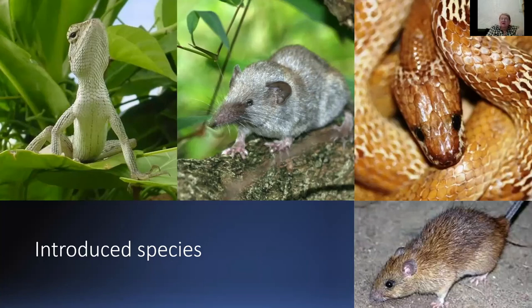We know that when rats get introduced to islands, we lose a lot of native species. And in fact, when you look at the history of Mauritius, with the introduction of rats, several species disappeared. And also with the introduction of the wolf snake, we saw the disappearance of some of the small terrestrial skinks. And similarly, when shrews have been introduced to offshore islands, we've seen the disappearance of some of the native small lizard species.